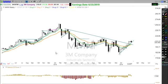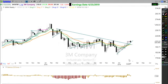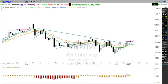Take a look at 3M here. I always like to leave everybody with an idea. Not that I'll stay and answer questions, but leave folks with an idea. And I've brought this up to Right Way Options folks. Do you guys see what's happening here in 3M? 3M is breaking its longer term downtrend. Notice it's trying to consolidate and hold that support, the support right in here, the support of the downtrend.